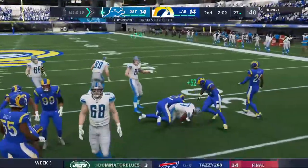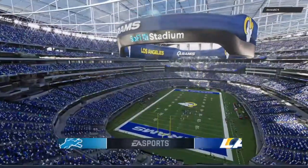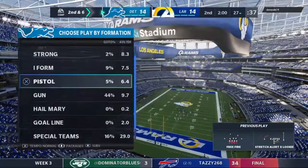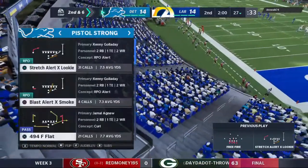Takes this to the 27. Gives him 4 yards. Johnson, the ball. Second quarter, 2 minutes to go. Tie ball game. A gain of 4. It's now 2nd and 6.